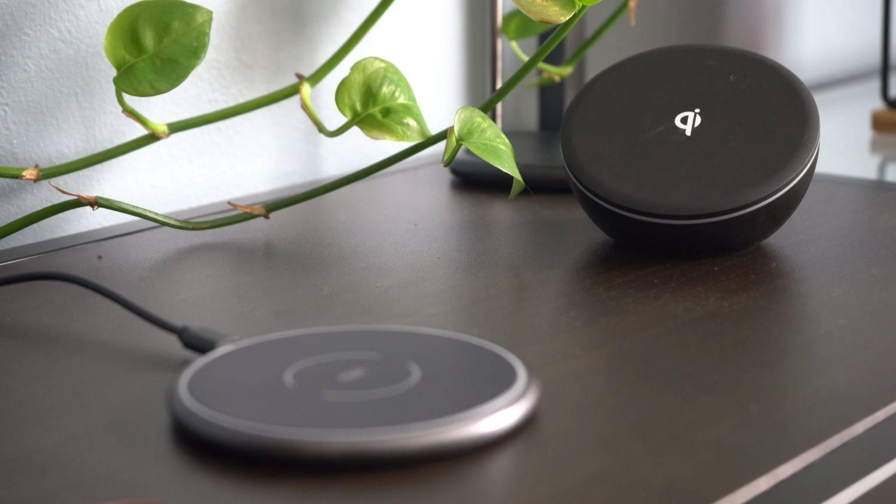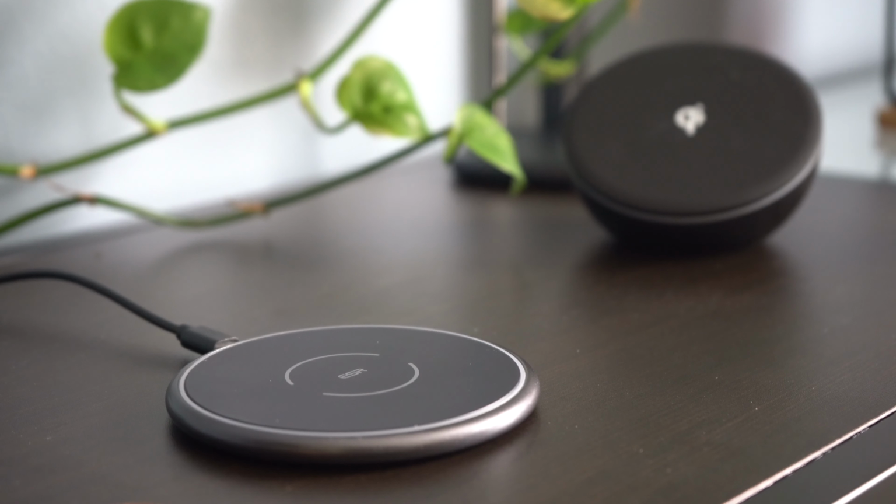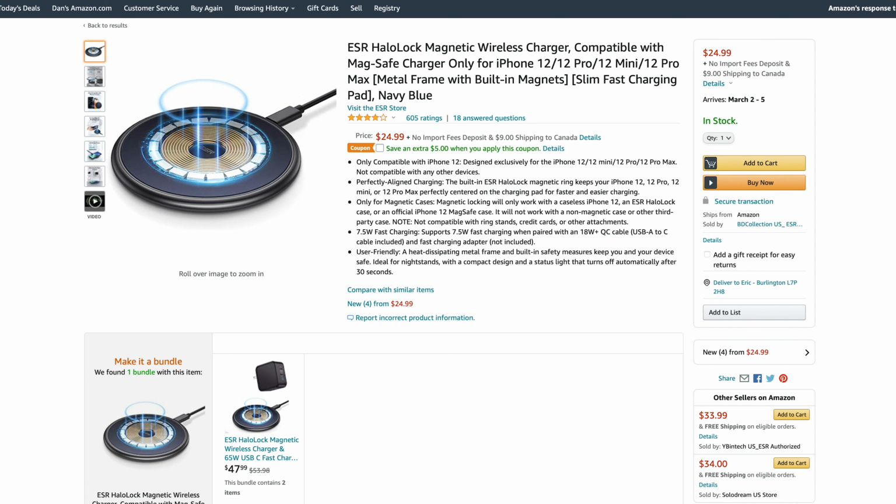And that's not necessarily a downside either, right? Because getting the NFC chip and having it certified by Apple would actually drive the cost up. And by not including any of that, yes, we get slower charging speeds, but we also get a much cheaper charger because the cost is able to be kept low.